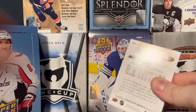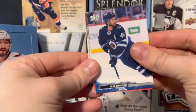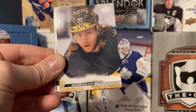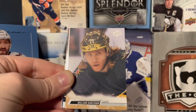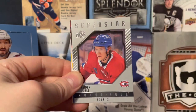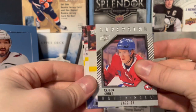Moving right into the next one. Let's see what this pack brings us here. Looks like we have an honor roll. We had a Morrissey, Ryan Pulock, Philip Sedina, William Karlsson with a nice gold helmet there. My base pile is floating in the air currently. There we go. William Karlsson with a nice helmet there. Caden Gooley, superstars honor roll of Caden Gooley here.